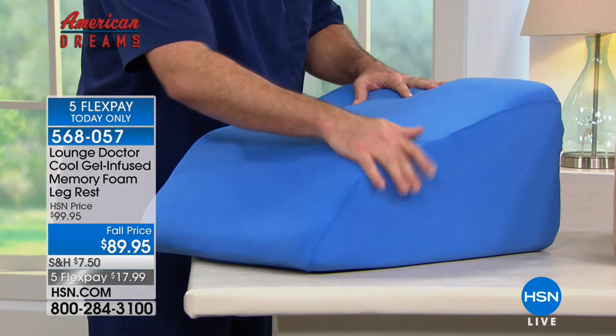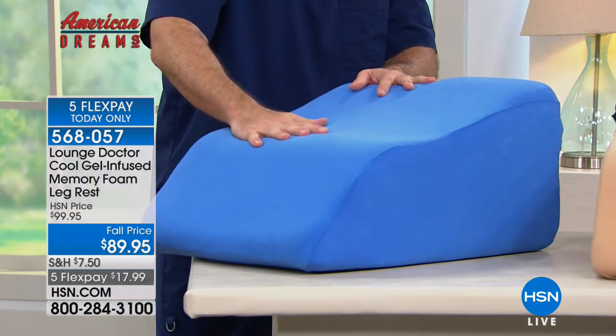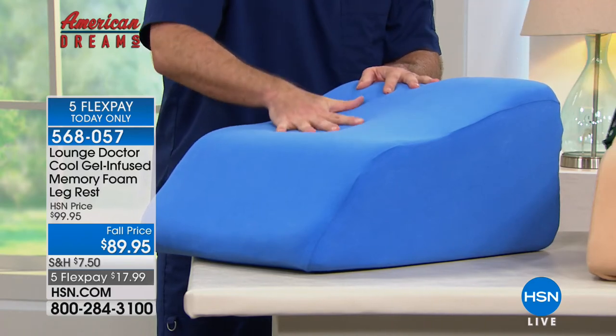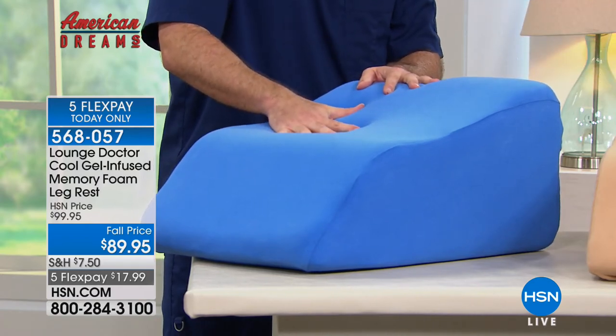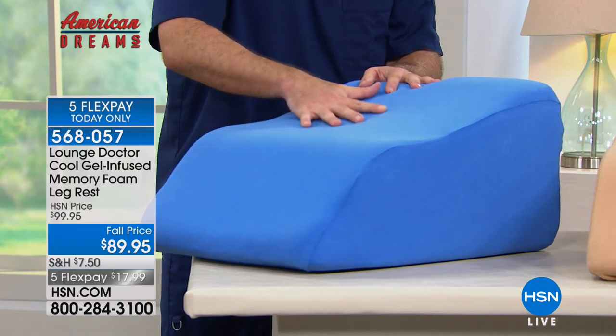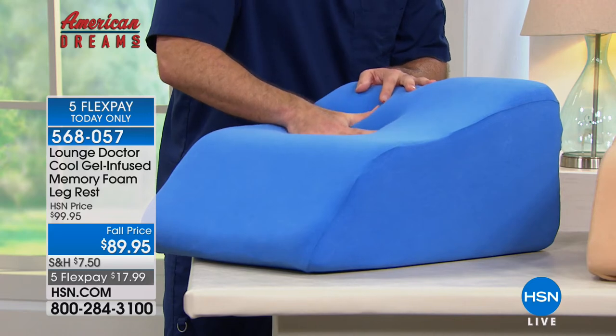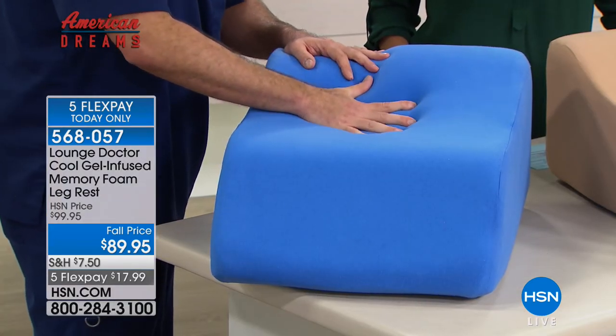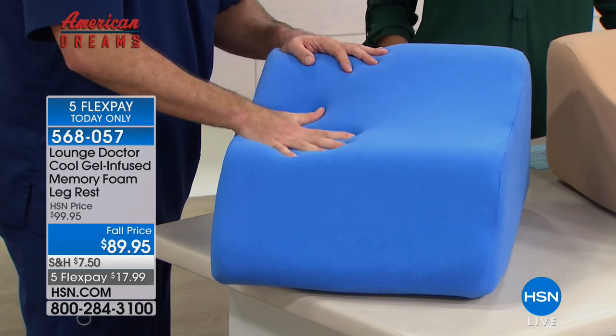This cover comes off, it's washable, so you can run this through the wash, it's easy. It comes in the cappuccino, comes in the blue. And the cool gel memory foam, because you're going to want to use it longer than 20 minutes. You want to keep your legs cool too. It's going to fit the contour of your legs as you lay on this, and it's going to keep you nice and cool. So that's a huge upgrade in this.